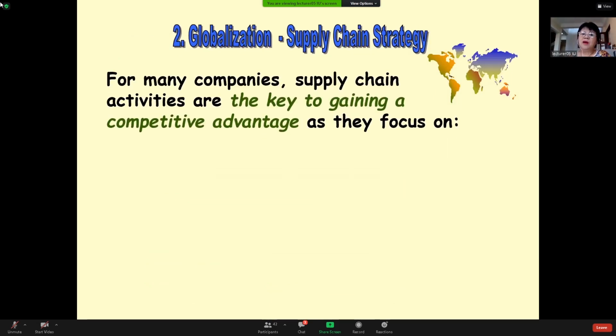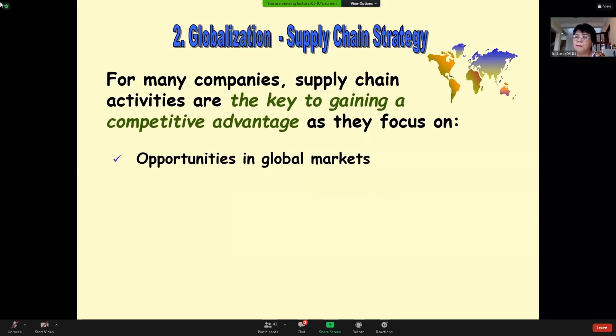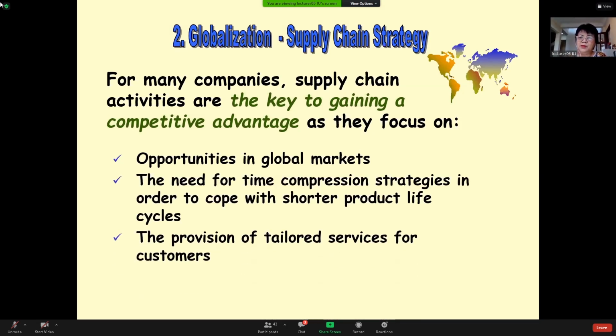Overall, globalization supply chain strategy. For many companies nowadays, supply chain activity is the key to gain a competitive advantage as they focus on, number one, opportunity in the global market. What about their opportunity? Number two, the need for time compression strategy in order to cope with the shorter product life cycle and the provision of tailored service for customers.